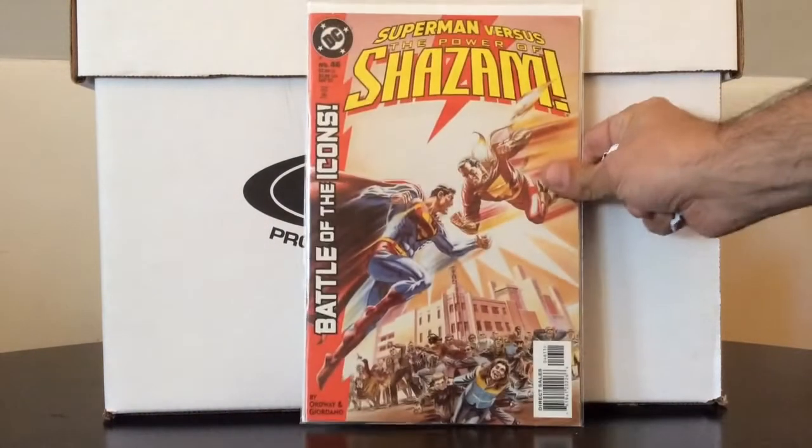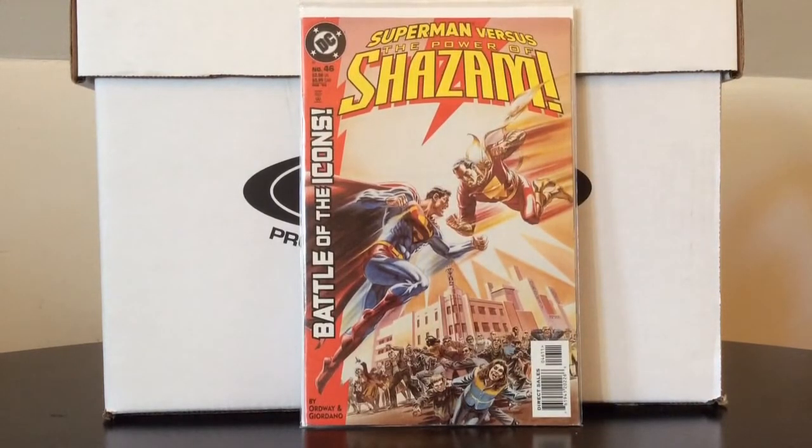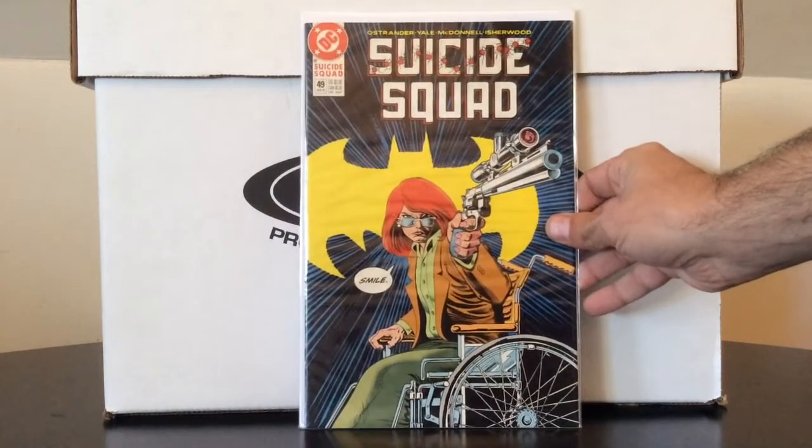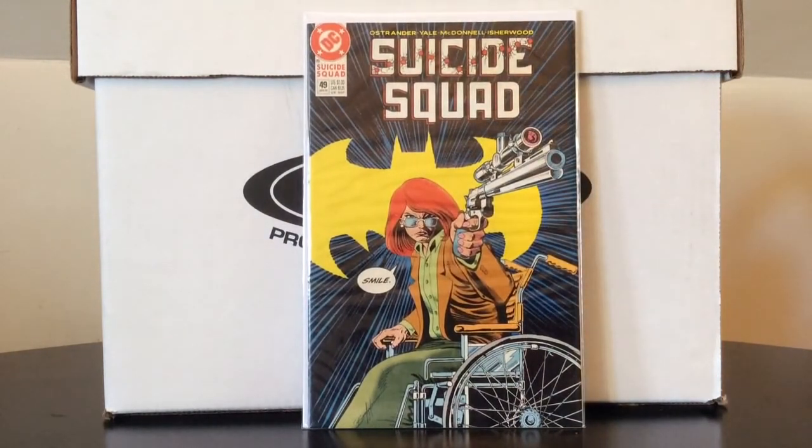As I've said before, anytime Captain Marvel and Superman have a throwdown, I want a part of it. So this is The Power of Shazam number 46. Kind of underwhelming, actually, but a cool cover. Suicide Squad number 49. It was that Barbara Gordon storyline. I haven't actually read it yet, but I basically bought this just because of the cover, and I like to pick up these Suicide Squad Volume 1s when at a good price.